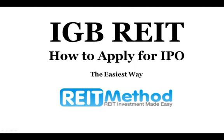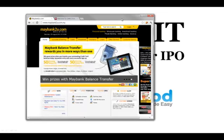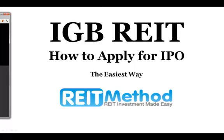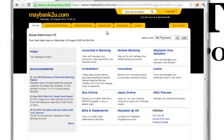So the fastest way to apply for the IPO is through online banking. Here I can show you how I'm going to do this for Maybank. If you have a Maybank2u online account, you can just log in. Okay, let me do a login here. Right, so there you go. You have your Maybank2u login.